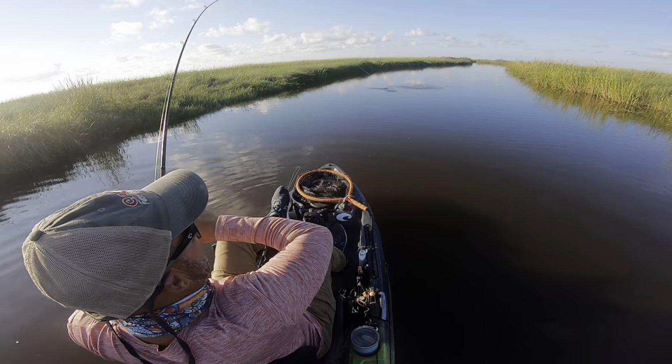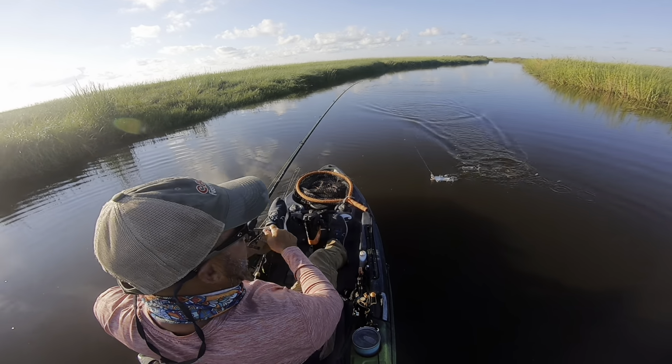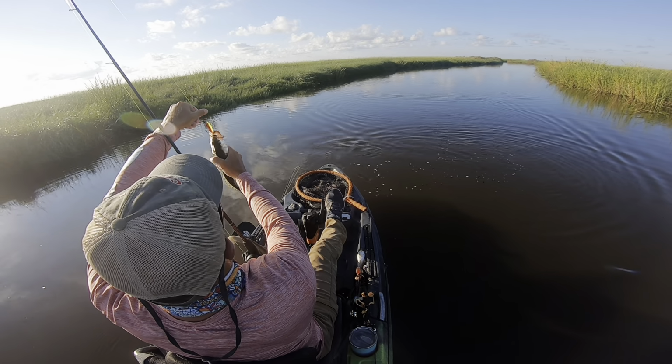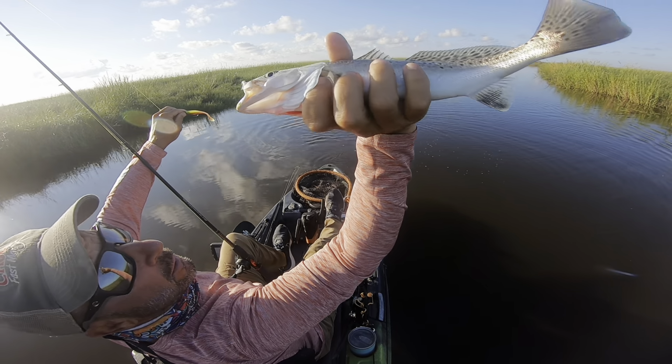There we go, first fish of the trip. It's going to be a trout. Yep, on the spinner. Man, okay, trying to catch redfish, but we'll take trout. Little guy.